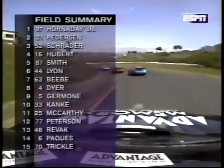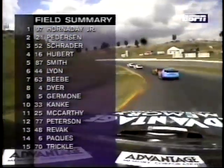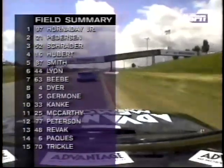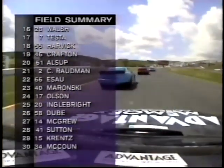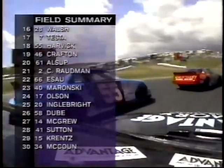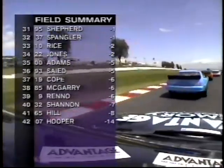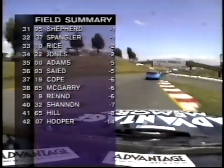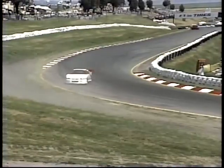Take a look at our rundown here as we approach the halfway point. Ron Hornaday, our pole sitter, is being shown up front. Kenny Peterson in second spot. Ken Schrader, Winston Cup competitor, last year's winner, in third. Good run for the car number 16, Tom Hubert, former pole sitter here. Take a look back to see where your favorite driver is running. Ron Esau back in 22nd spot, and Craig Rodman being shown in 21st spot. Remember, he has had to start shotgun following that latest pit stop to work on the transmission. It had been hung in fourth gear, as you heard Kyle Petty and John Curtin say.